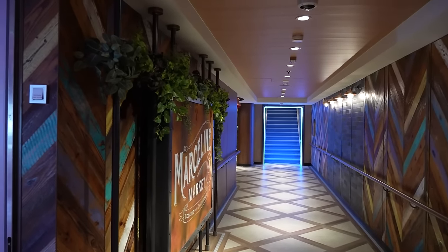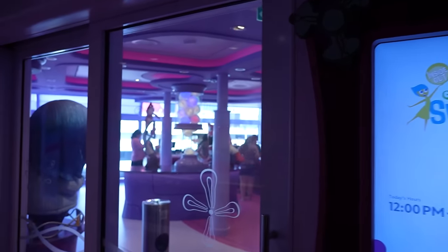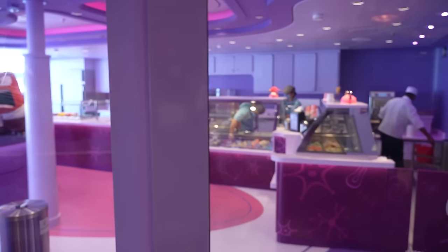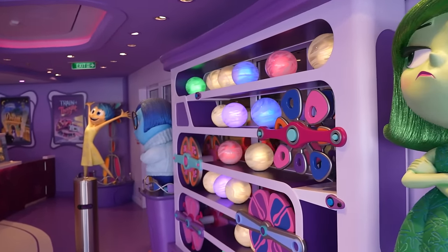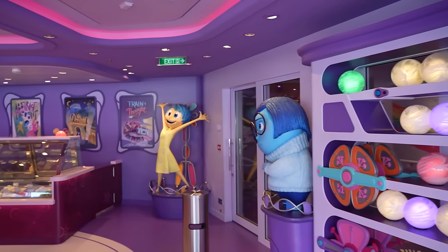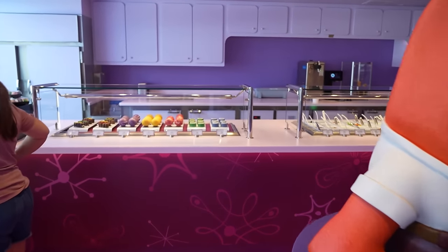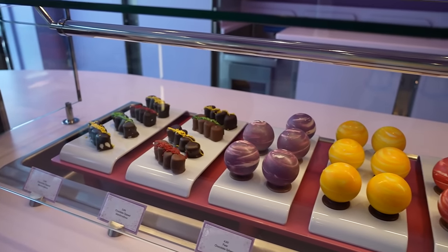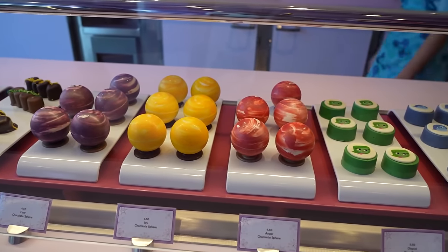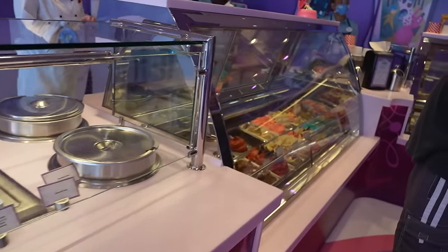And then on the other side of the ship, which is the starboard side, we've got Joyful Sweets, where you can go inside and get ice cream and gelato, and various other sweets. I do like this, and it's themed to Inside Out. Lots of memories in here, and all the characters from Inside Out. And lots of delicious sweets in here. I'm going to be trying some of these more interesting ones later, like some of these chocolate spheres. And then of course, gelato and ice cream over here. And then toppings, lots of different toppings you can put on it.